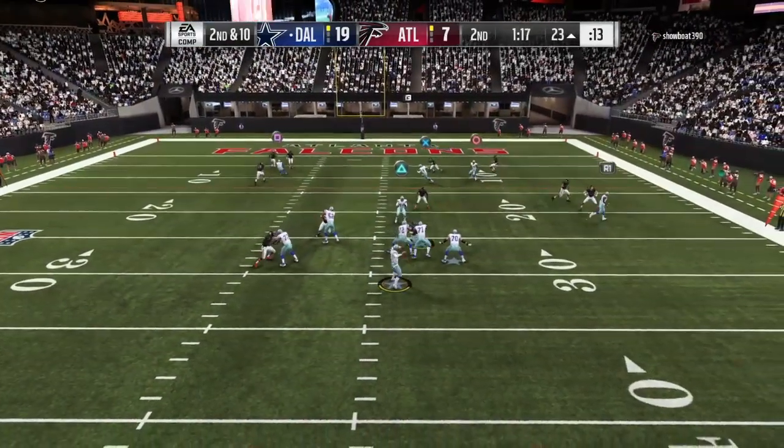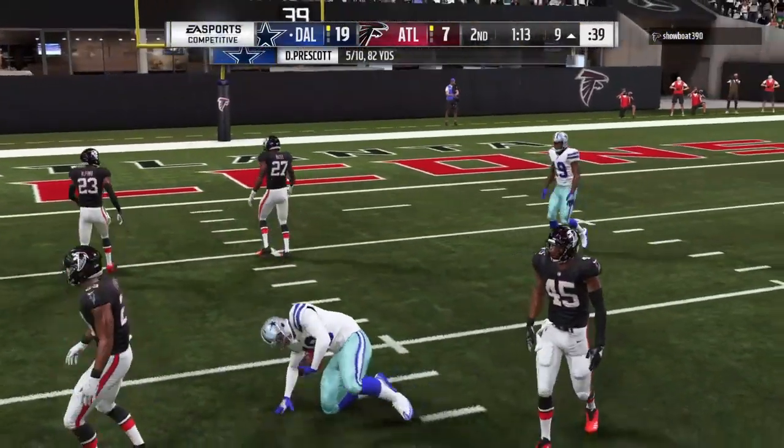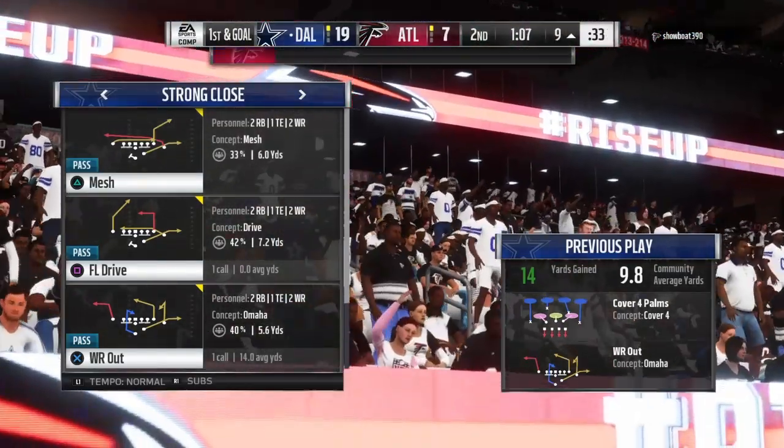On 2nd down, Prescott again. He's to the 10. That is caught right at the 10-yard line. A nice pickup of 14, and it moves the stick, sets up a 1st and goal.